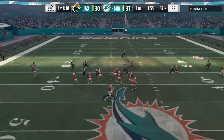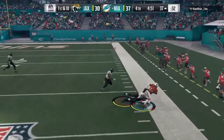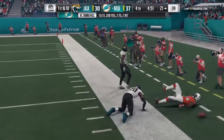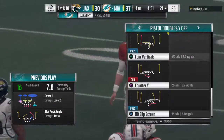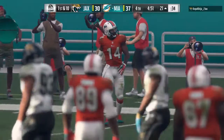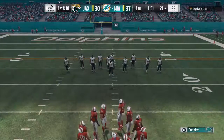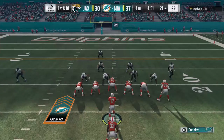Shift together here from the D-line. To throw is Tannehill. And he rifles it complete, caught by Landry. Another nice gain, 16 yards there, and a first down again. These guys are running offense like you drive. The pedal is down, stomped down. How about that? Back-to-back completions. They are rolling. So much for being conservative and running that football.